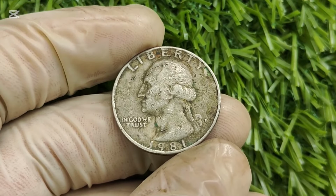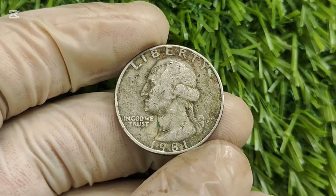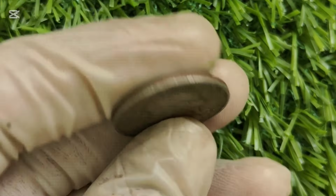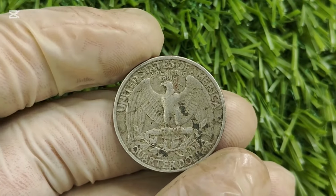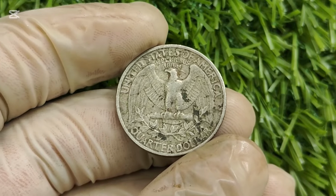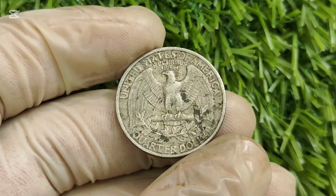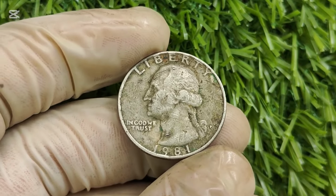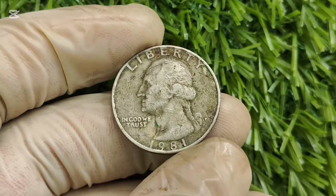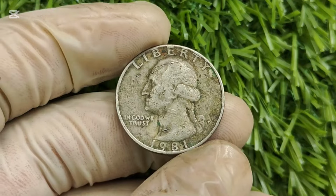In summary, the 1981 Washington quarter with a P mint mark may seem like an ordinary coin at first glance, but it holds the potential to be worth a lot more than its face value. The key factors that can make it valuable are its condition, grade, and any mint errors. Quarters in high grades or with unique errors are especially attractive to collectors and can fetch significant prices at auction. So next time you come across a 1981 P quarter, take a closer look. It might just be worth more than you think.